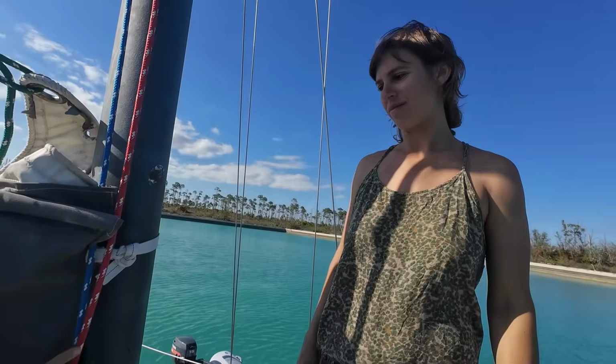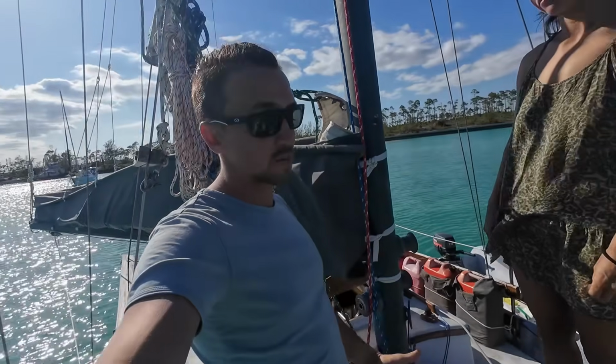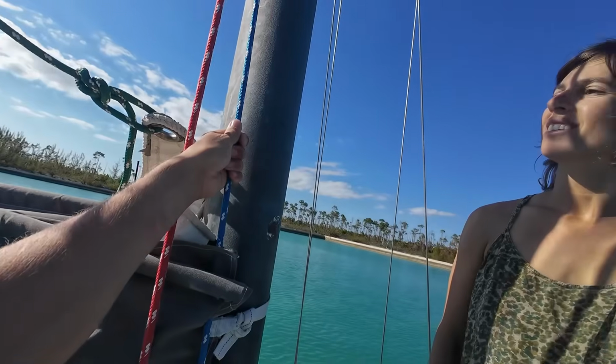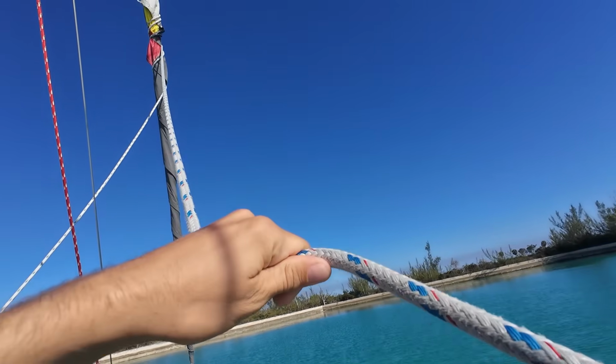Now, do you have to come forward to lift all your sails? No. Well, you can do it all from the cockpit. That's excellent. That way she's not exposed up here if it's a stormy day. So this one stays up all the time because this goes here to the main jib, which these lines are attached to. These would be the sheets to it.